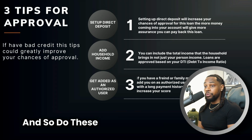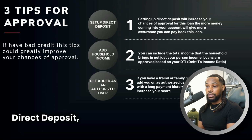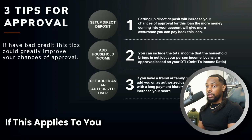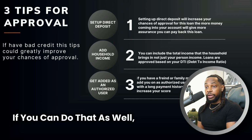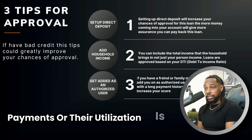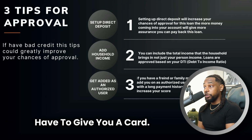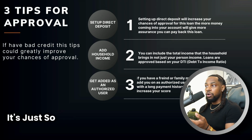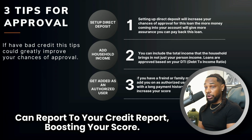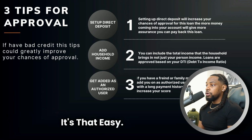And so do these 3 things if you can. Definitely add the household income, direct deposit. Those are two very easy things that you can do if this applies to you. Authorized user, if you can do that as well, it won't hurt that person. I mean, it can hurt you only if they have late payments or their utilization is high, then don't do it. But if it's someone who's responsible and they don't mind adding you on, again, they don't have to give you a card. You never have access to the account. It's just so all of their good payment history can report to your credit report, boosting your score. And when it's done and you get approved for the loan, just remove you. It's that easy.